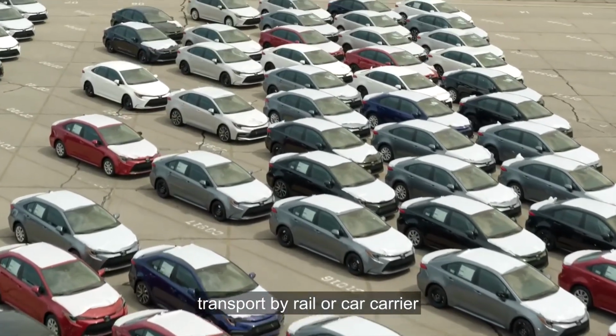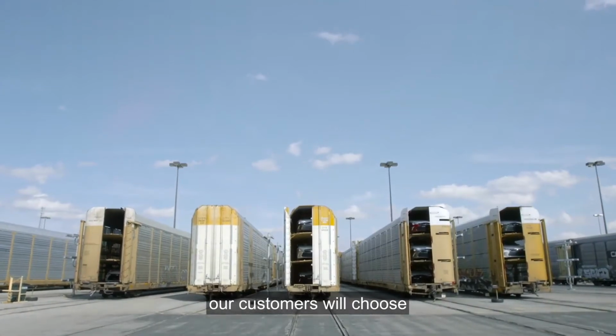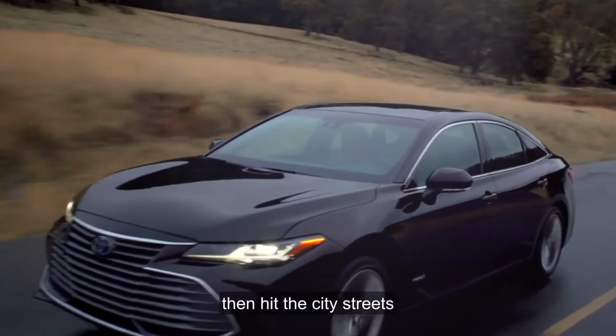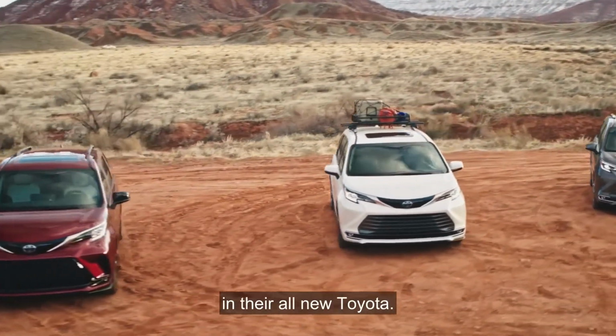rail or car carrier to Toyota dealerships across the country. From the dealerships, our customers will choose which model meets their mobility needs. Then hit the city streets and scenic byways of America in their all-new Toyota.